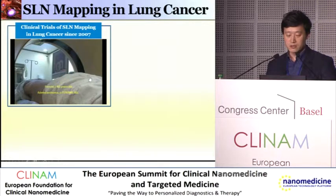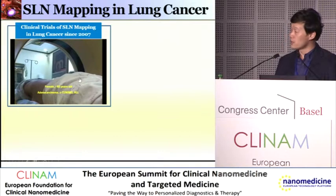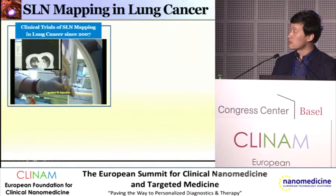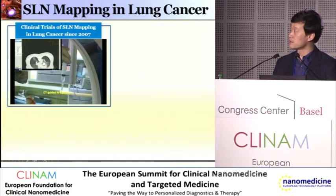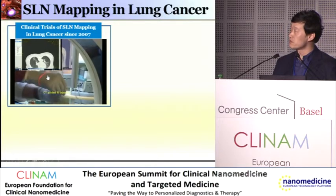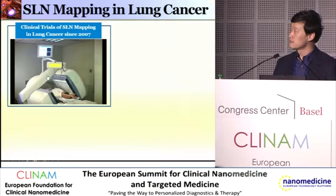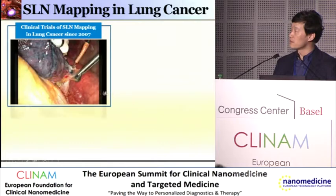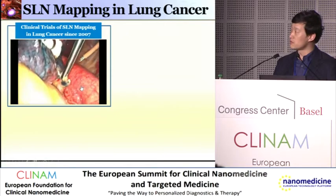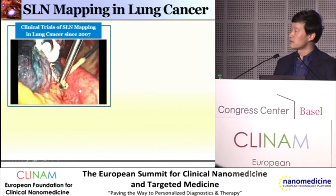So we did a clinical trial of sentinel lymph node mapping using this material in lung cancer patients. Before operation, we inject this material at the peritumoral region under CT guidance or bronchoscopic guidance. And then a SPECT lymphoscintigram was taken 30 minutes after injection. And during operation, we dissect all the lymph nodes to measure their radioactivities on the back table.